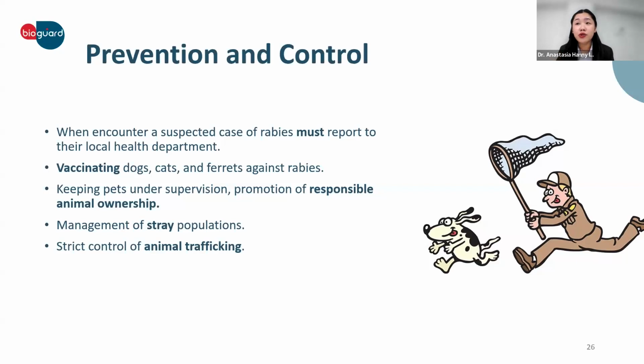And this is also very important, not only for the animal's health, but also for the human's health. And last but not least is the strict control of animal trafficking. In some countries, like Japan or Taiwan, they have very, very strict control in bringing animals into their country. For example, they will need a rabies vaccination certificate if you want to import your dog or your animal, because they don't want to risk bringing animals from other countries that have this disease into their already rabies-free countries.